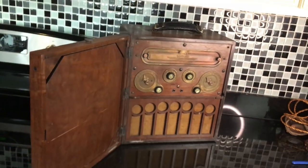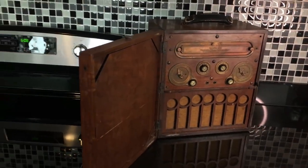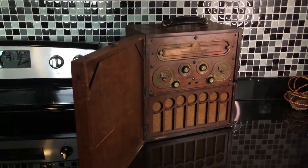Well, that's it. Really excited to have found this rare radio today. And I appreciate you listening to me rattle on and on.